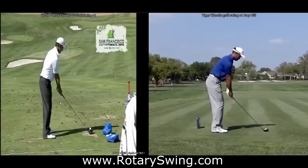It's typically a better player's problem. A lot of low handicappers that generate a lot of clubhead speed tend to get stuck, or too far from the inside, and then they hit some blocks and hooks, as I mentioned before. So we're going to go over what you're doing to get stuck, how someone gets stuck, and also a little bit about what we can do to fix that.